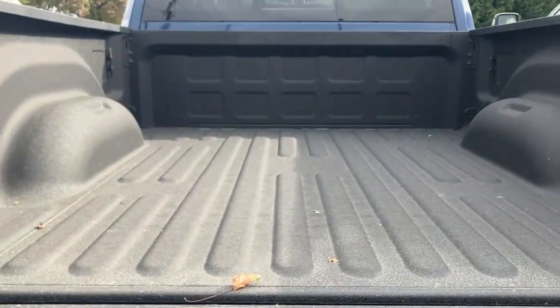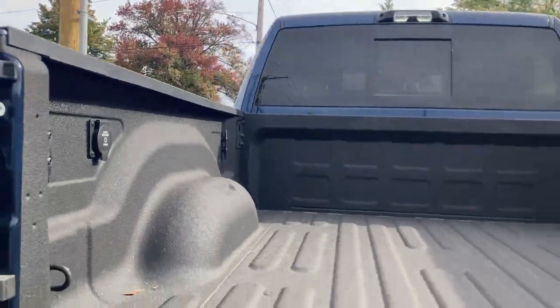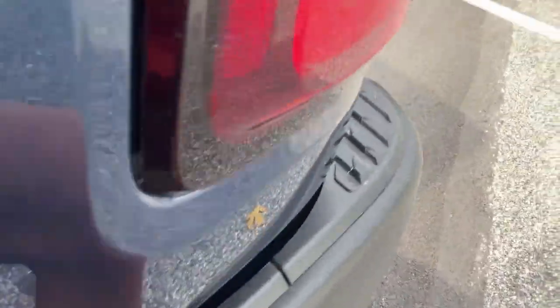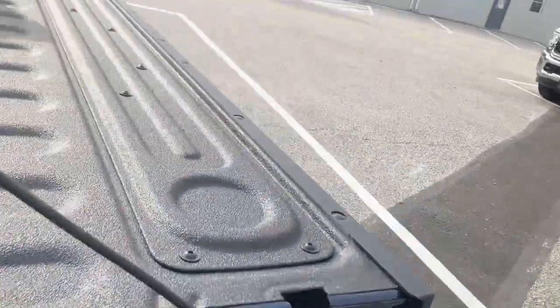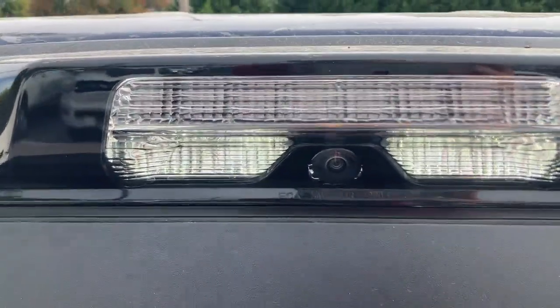Alright, so nice big tailgate. It's too hard for me to get into. I mean, maybe not. Maybe that's why the bed slides in. So, like I said in my other videos, you just put your foot on it and you push it down and it goes like that. You step on it and then here you go. That's your braking light with your cameras there.